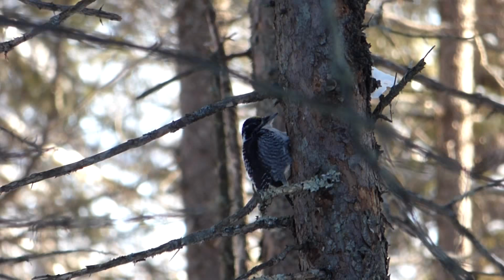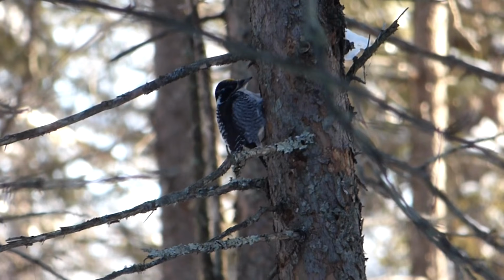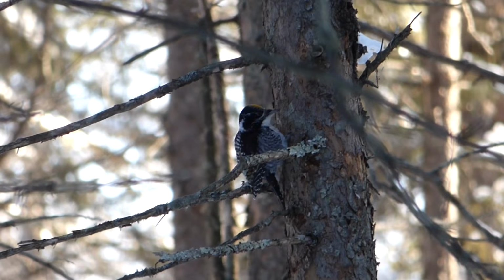Feeling great about finding another target species, we headed out of the bog ready to move on to our next location. But before we got too far away, Rob called us back into the woods with another find.